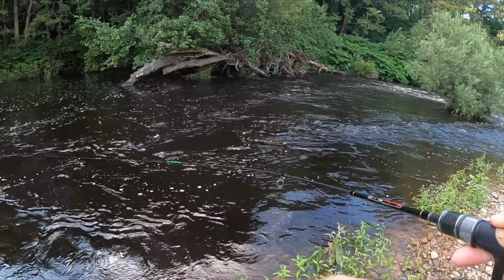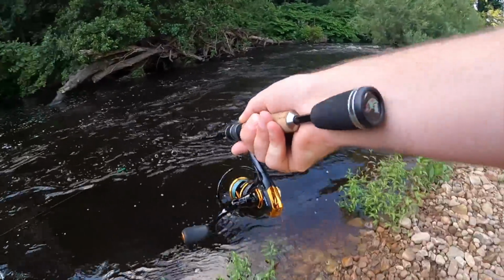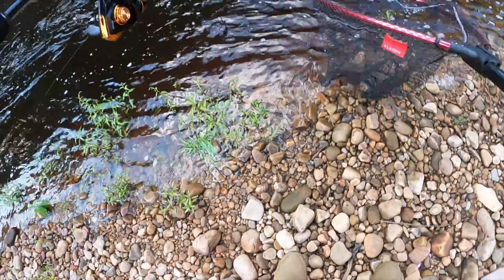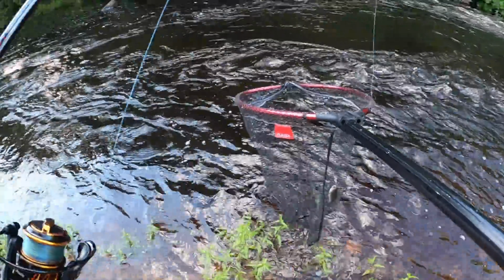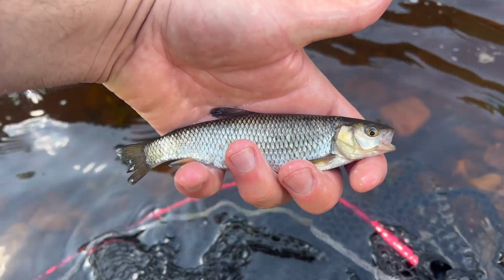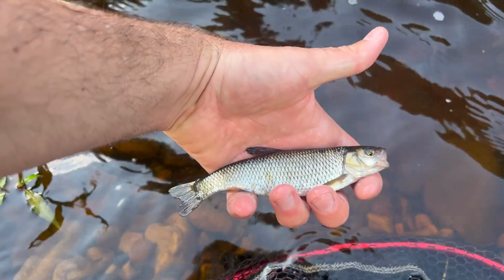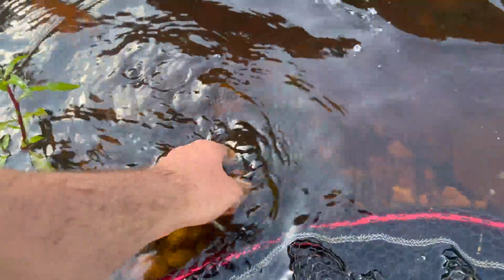Fish on. There we go, I think. It's another tiny one. Absolutely tiny. Just walk it back to the net. There we go. Oh, it's a chub. There you go. A surprise chub out of nowhere. Much smaller fish than I'm going to be trying to catch a bit later on. But there you go. What a lovely little fish that is. Off you go.